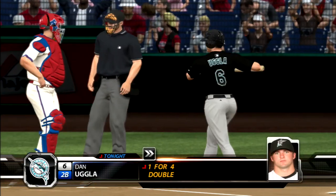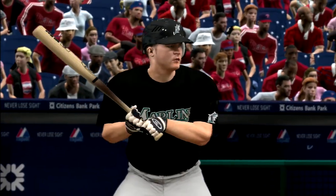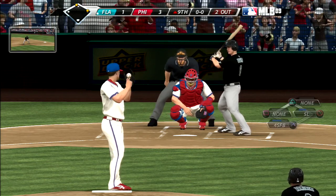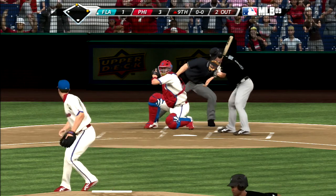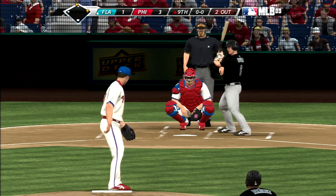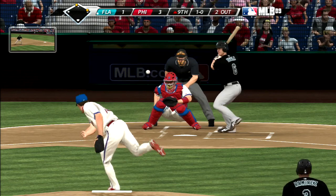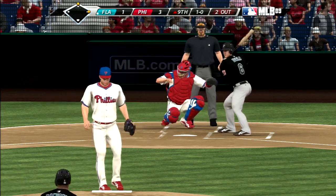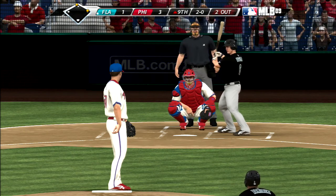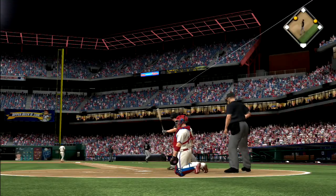Dan Ugluck will stand in as their last chance now. Just off the outside, and it's 1-0. And here's the man of the hour right here. This is definitely the guy you want up in this spot. Two and oh. On pace here to pick up save number 27 on the year if he can finish things out. Ball hit high to the right side, but this will get into the seats foul.